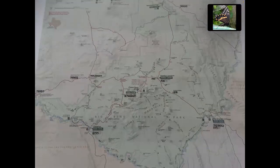The Rio Grande corridor is also a migration highway for species that travel through the deserts. So the ecotones, the transition areas between the ecological habitats, in this park, are the river, the desert, and the mountains.